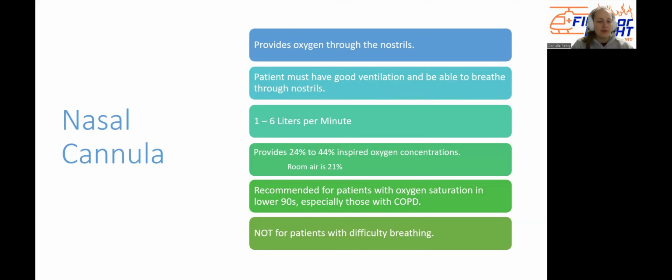When we provide somebody a nasal cannula, we're going to set the regulator between 1 to 6 liters per minute of oxygen. Now that's only going to provide between 24 to 44% inspired oxygen concentrations. For a reference point, room air is 21%. So the oxygen we're all breathing right now, assuming we're in a clean air environment, is about 21% oxygen.